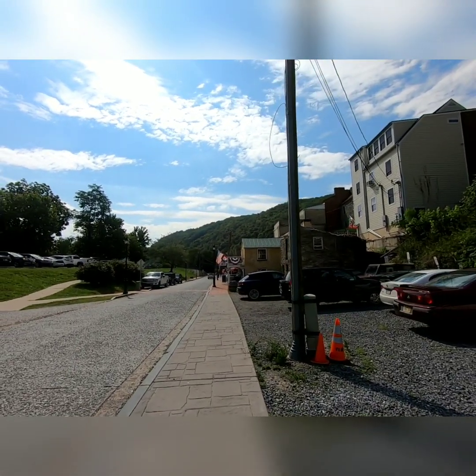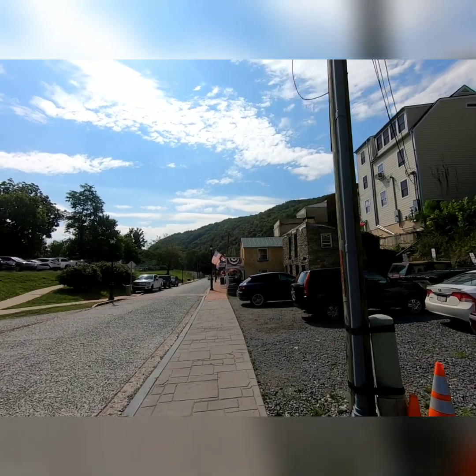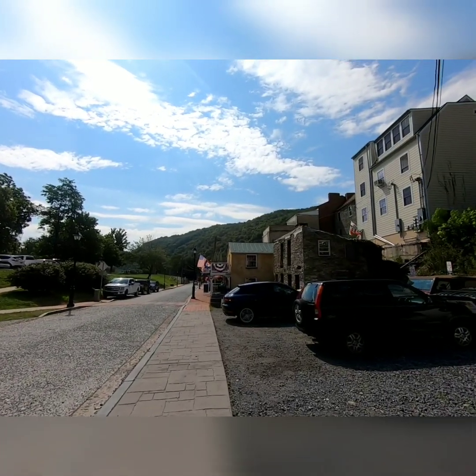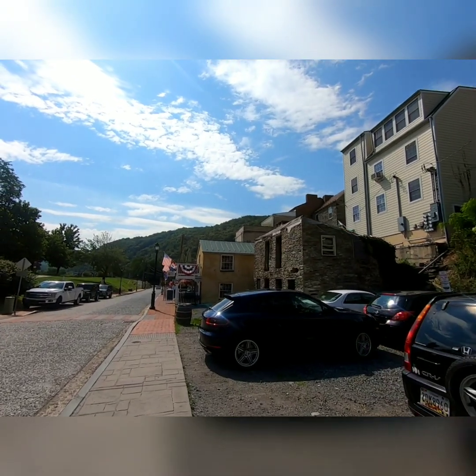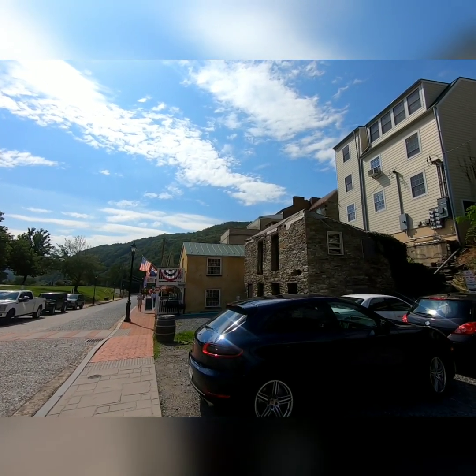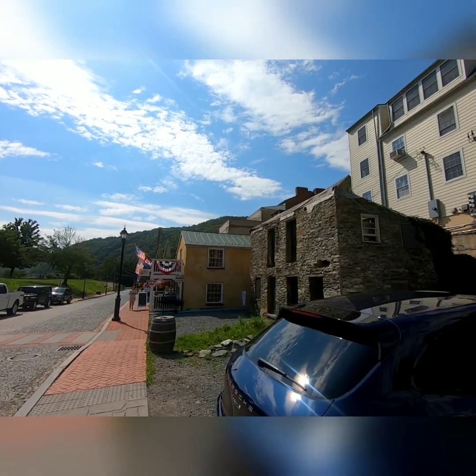I was watching one video that said that Harper's Ferry was probably the most haunted town in America. I don't know if that's true, but it is pretty cool to be here at night.